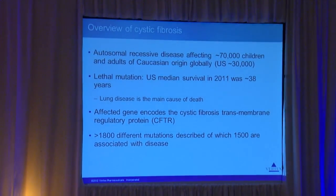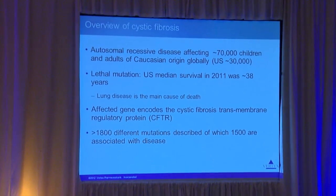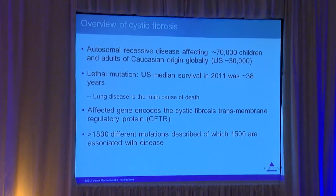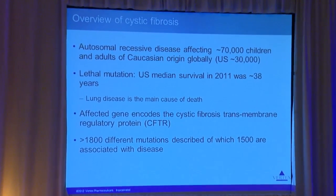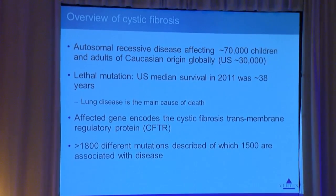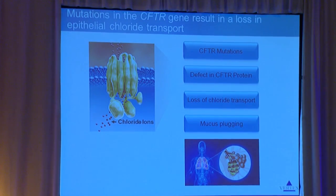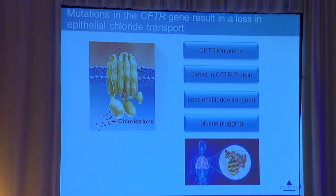So it's a single gene mutation, most commonly seen in Caucasian populations. And there are about 1,800 different mutations that have been observed in this gene. 1,500 of those cause disease. So this is what the protein looks like, which is encoded by this gene, and it's a transmembrane chloride channel.